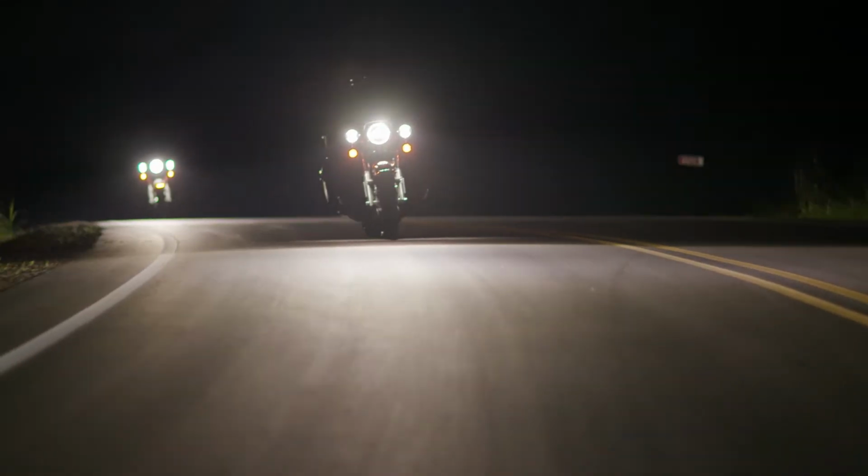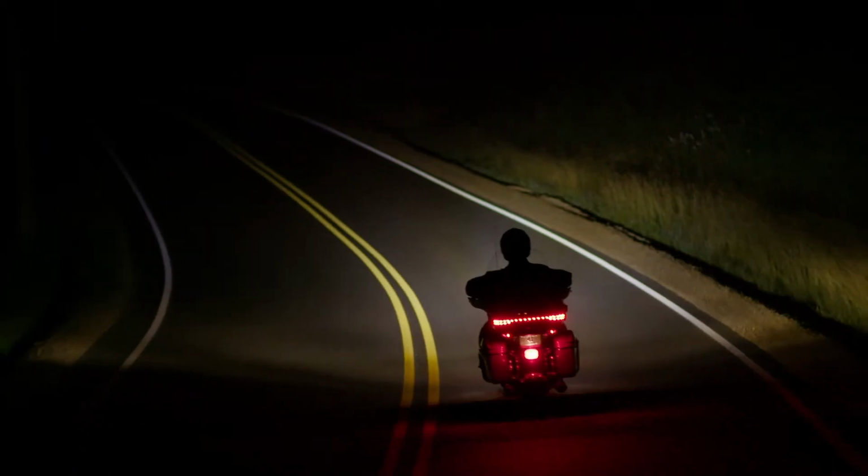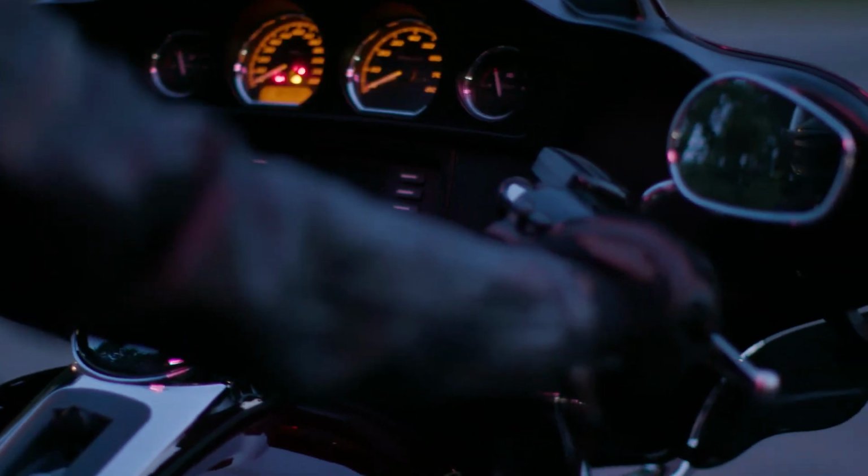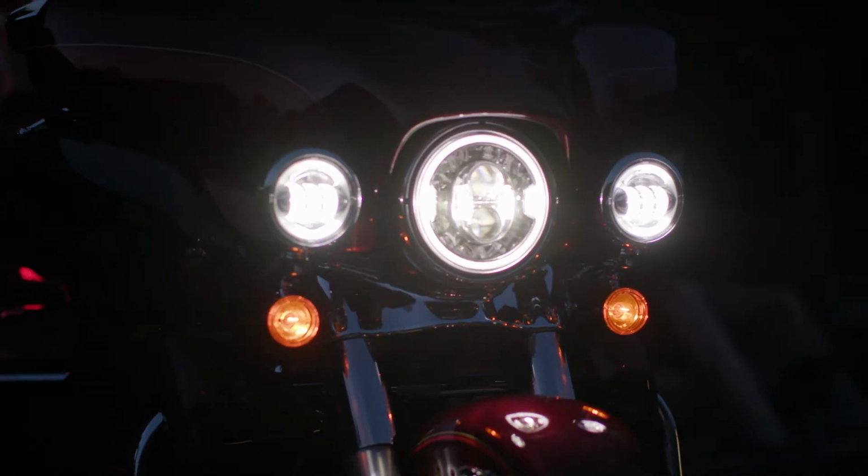The combination of rider feedback along with advanced simulation has led to the highest quality optics design in any headlamp that Harley-Davidson has ever offered. The next generation of DayMaker headlamps illuminate the road with a clear white pool of light free of dark streaks or lines. DayMaker lamps are constructed with the highest quality standards.